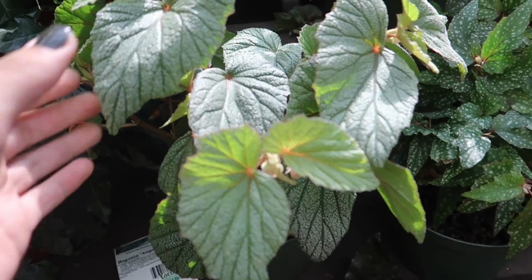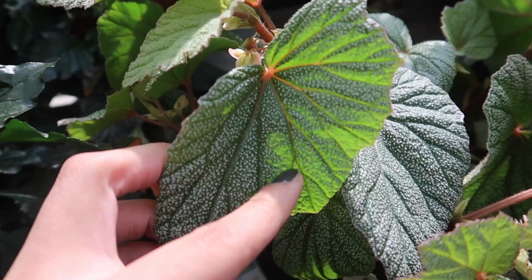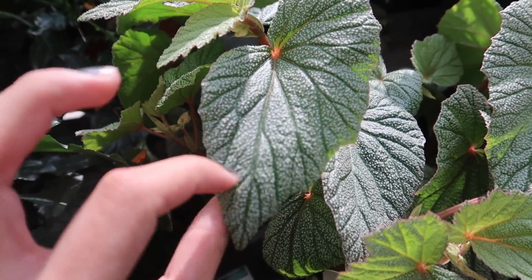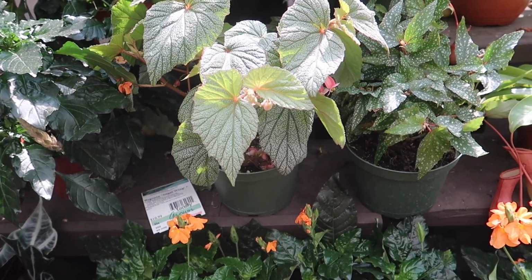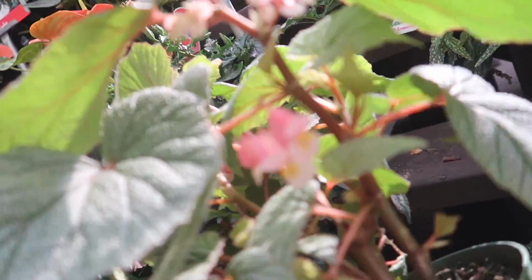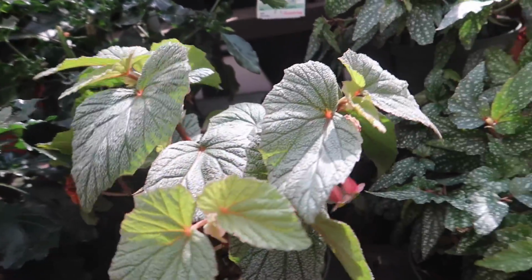Right here. Look at these leaves. Is that not so pretty? They're like raised bumps. So pretty. This one is $10.99. It's pretty big. It has these cute pink leaves. I mean, flowers. Oh, I'm getting this.